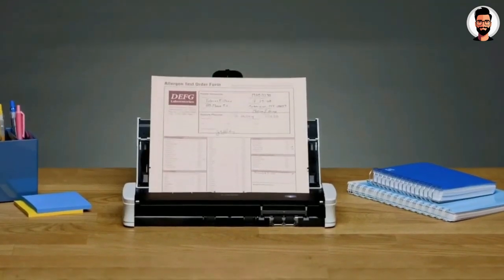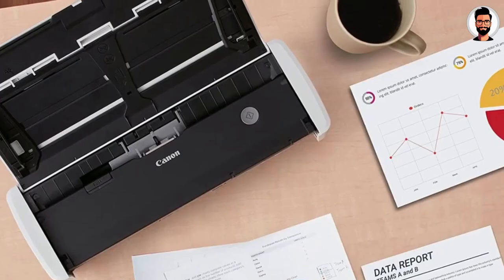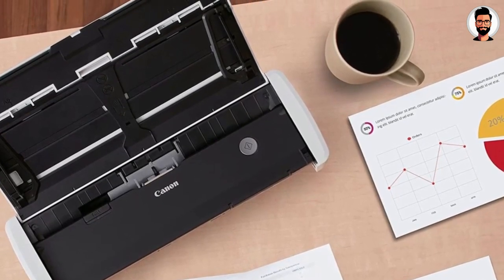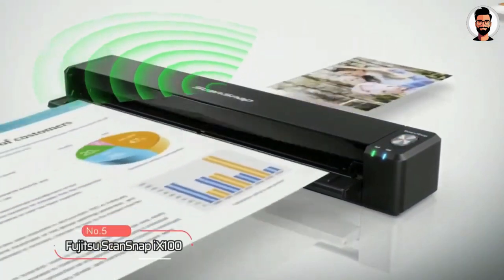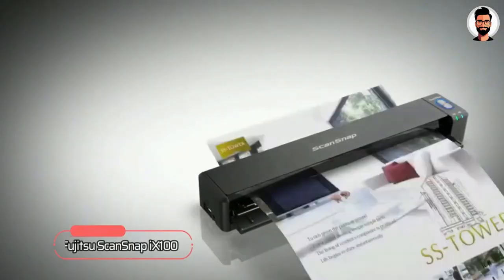Backed by a 2-year warranty for outstanding customer care, this document scanner is the perfect choice for anyone looking to get organized quickly and easily. At number 5 on the list is the Fujitsu ScanSnap X100.